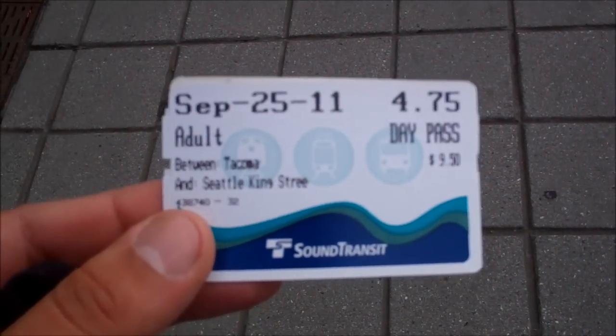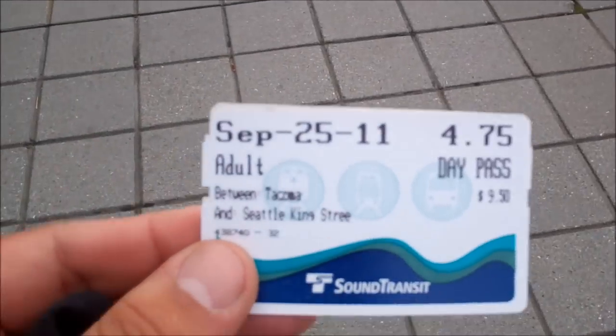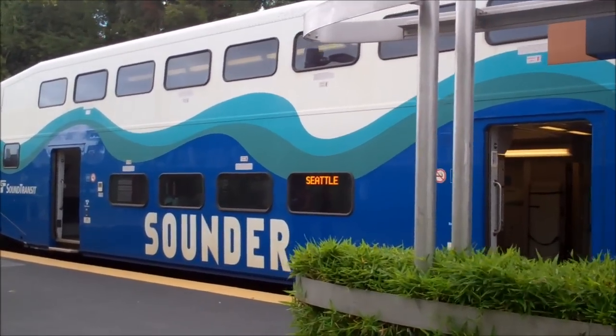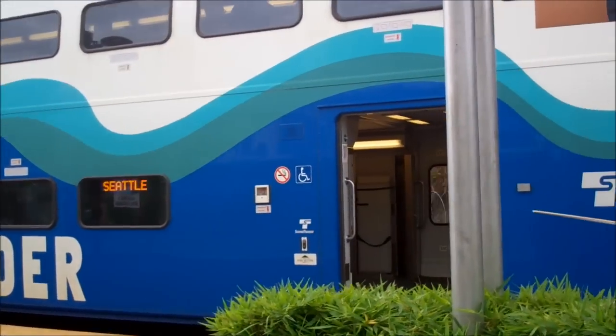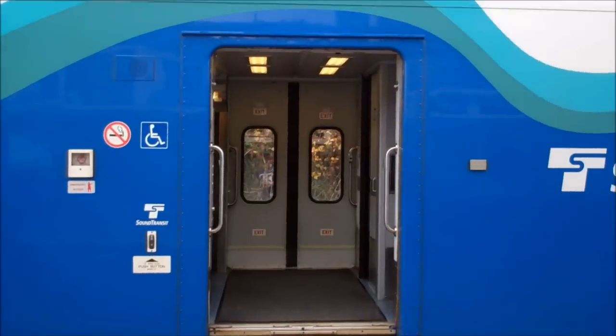So let me go do a little buying of the tickets really quick. Alright, I have my ticket and I'm going to go catch the train right now. Most of the time I usually drive up there and I might do some tailgating, but I want to save a little bit of money on gas and parking, so I decided to take the train up there. And that also helps out if I decide to do a little bit of drinking while I'm there as well. So anyway, let's catch the train, get up to Seattle.